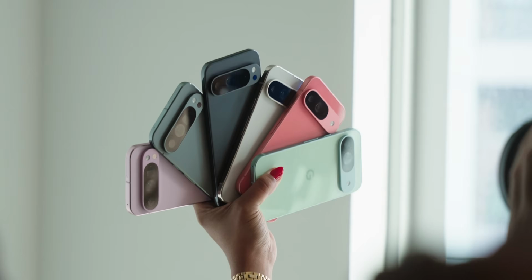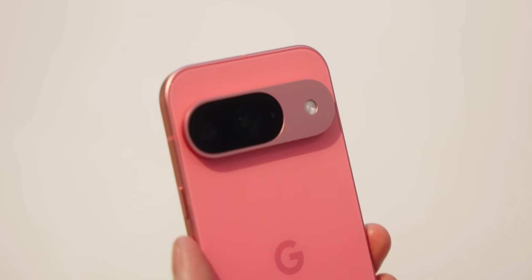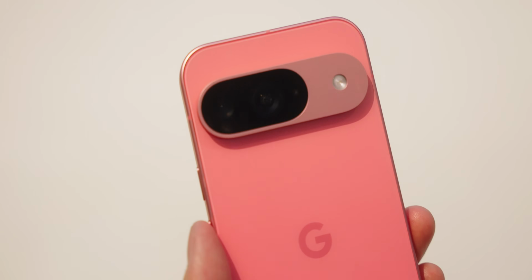Now that the colors are out of the way, we can finally get to the good stuff. All the new hardware on this year's Pixel 9 lineup. Design-wise, the biggest difference you'll see is the new camera bump that's no longer rectangular, but instead an ovalish cutout on the back of the phone, which I actually do like better. Makes the phone look more modern and elegant, and I love the fact that Google is making small but noticeable changes every year with their designs.